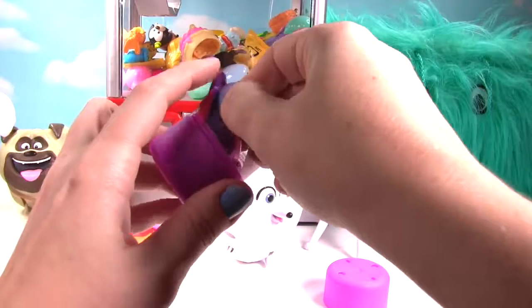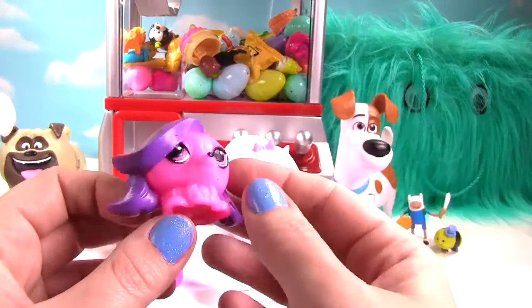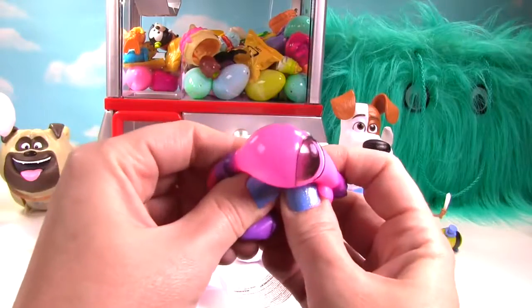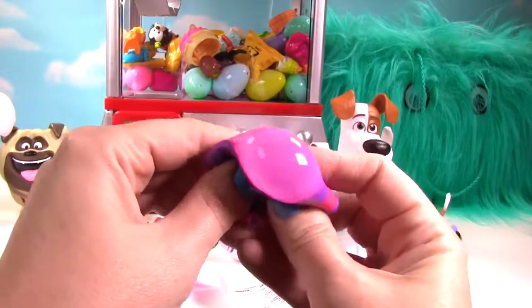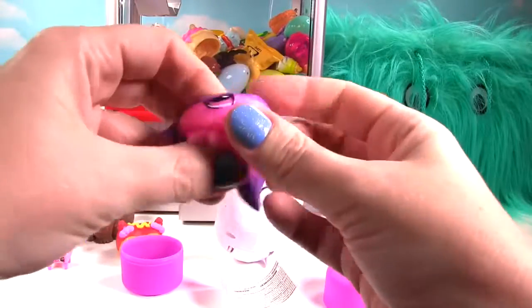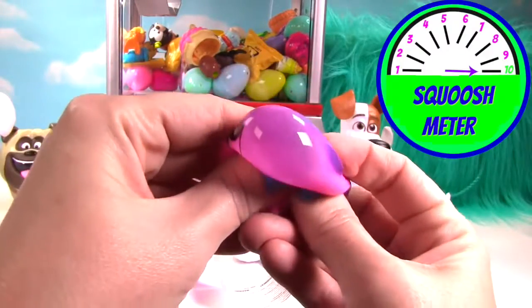Whoa, we got Zoe Trent. Wow, look at her purple hair. And of course, we have to give her a good squish. And another squish. Ooh, she is so stretchy and squishy. The squish meter, she's getting a 10.